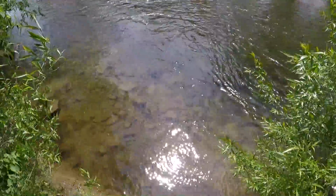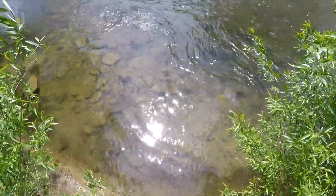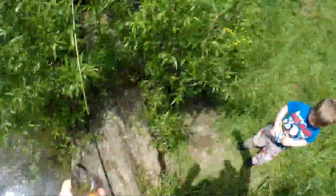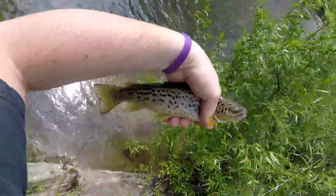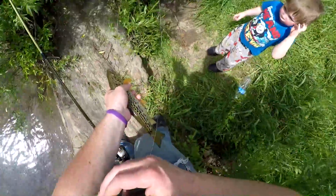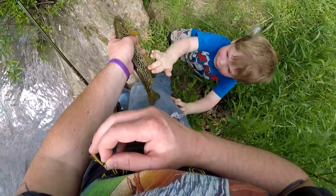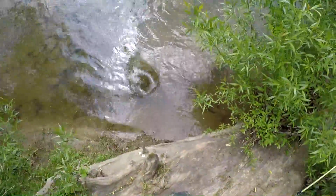This might be, well, a better brown trout, it looks like. He just felt big using the current. Still a nice fish. But he wanted that too. And brown trout are pretty fish. There he is. Fishy, see him? Yeah, we're gonna let him go. Bye, fishy.